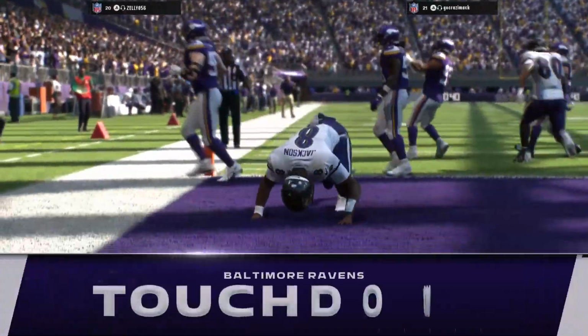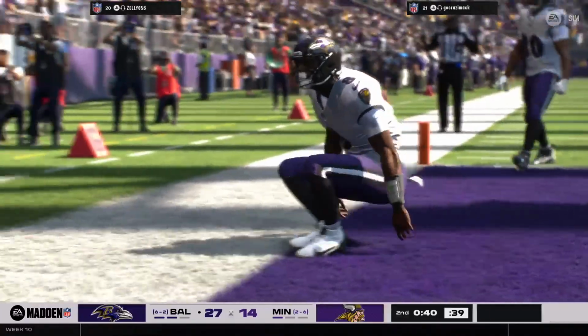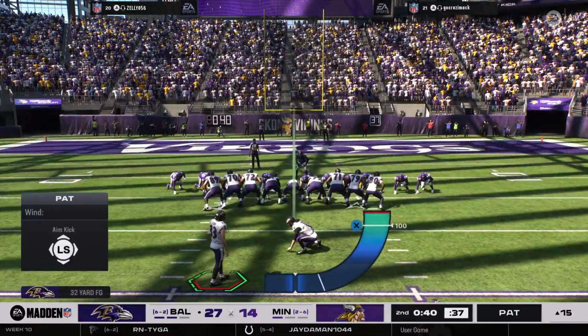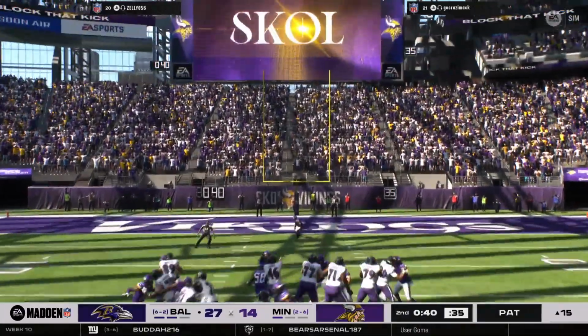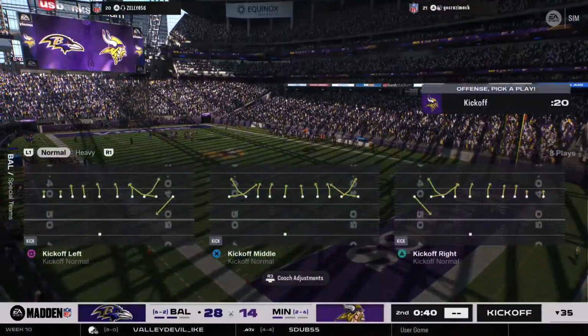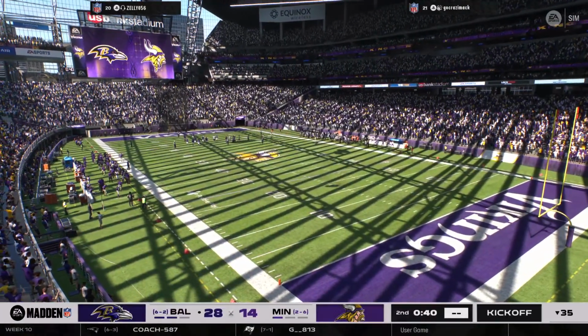They'll take it into the end zone for a Ravens touchdown. Lamar Jackson keeping it himself from a yard out. And the Ravens will extend their lead in the final minute of the half. The kick is good. Point after, right down the middle. And the lead now up to 14.